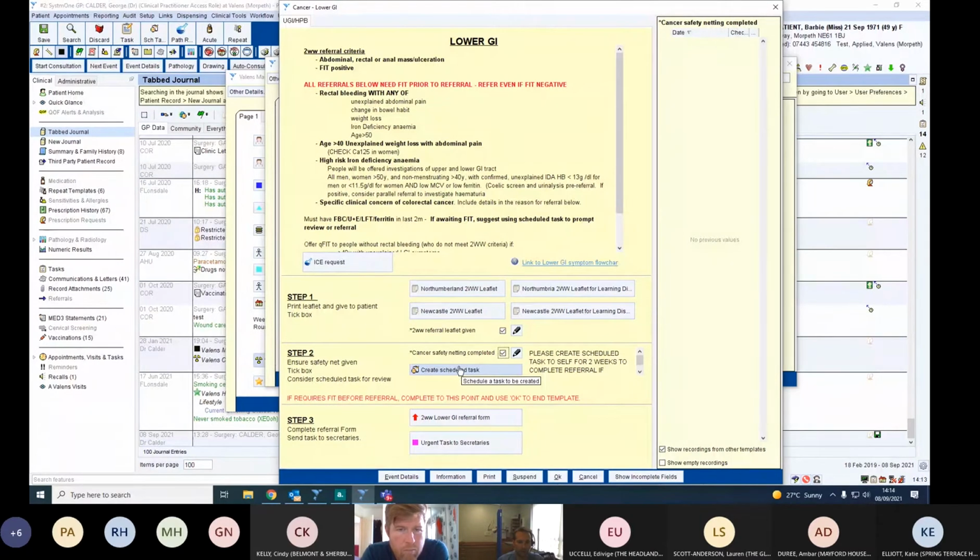The other time we're using scheduled tasks is with regards to fit tests. So for the indications where you require a fit test prior to referral, what we're encouraging clinicians to do is to explain to the patient they have a red flag symptom that needs a referral, advise them that they need a fit test first. But once we've got the result of the fit test back, we will automatically initiate the second part of the referral into secondary care.